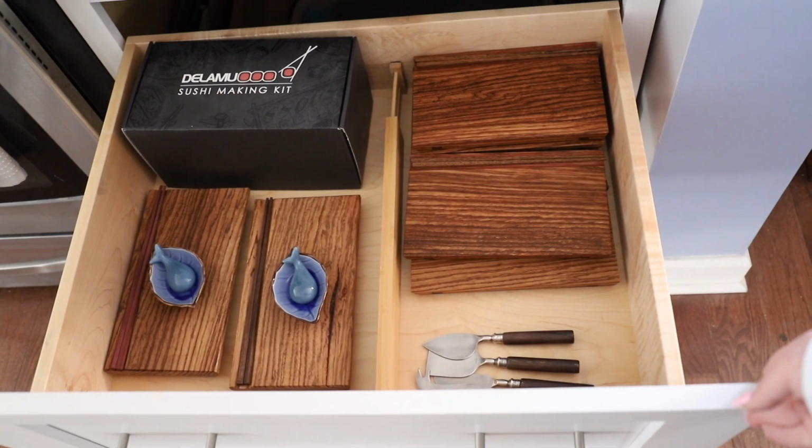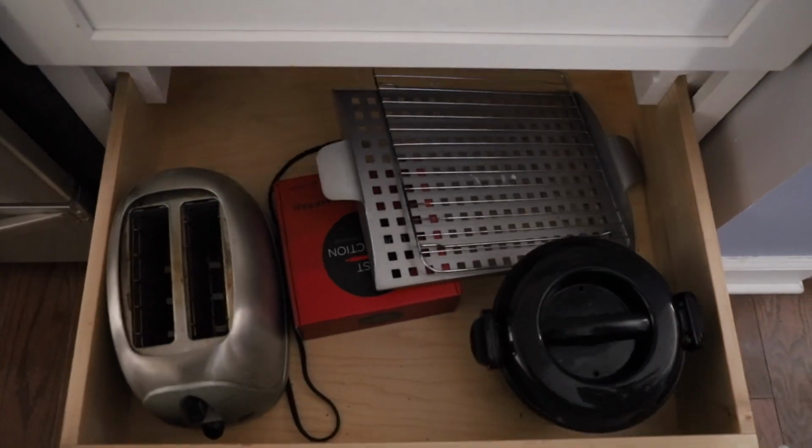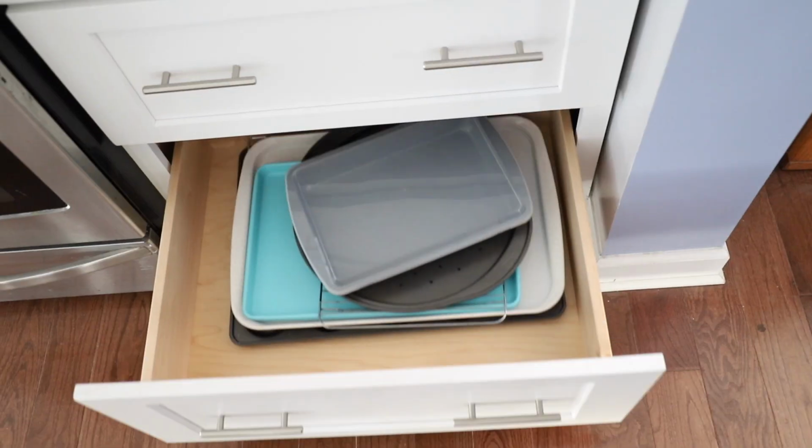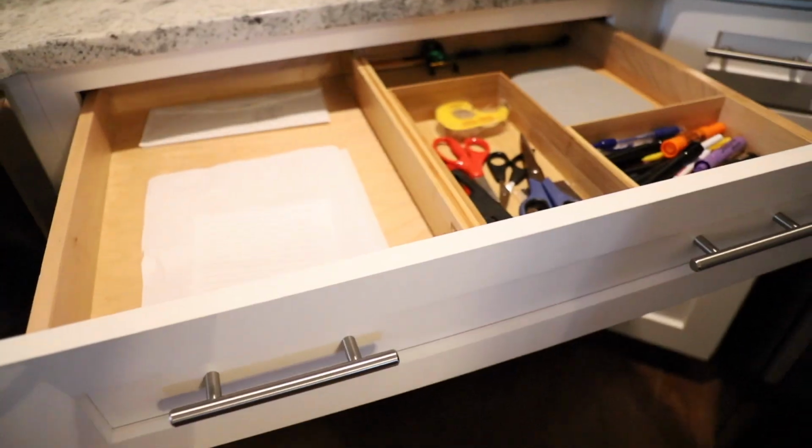So instead we made this a sushi board area. My brother made all those boards. Super boss. These were bits and bobs that needed to go. And we replaced it with the cookie sheets. I even convinced them to replace their 20-year-old cookie sheets.